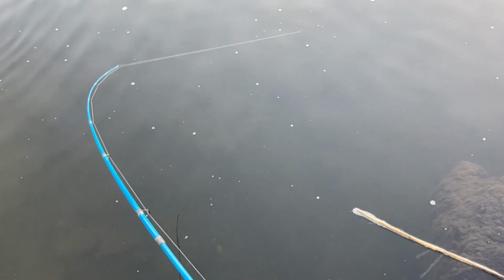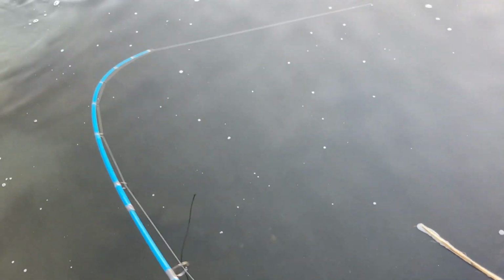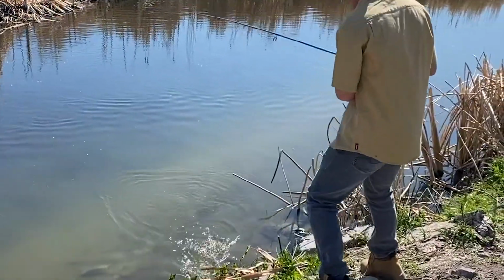As of last week, the fish were still a little reluctant to chase fast-moving lures and spinners, but we had really consistent action using bait. And if you stick around for this video, I'll tell you exactly what we used and how we caught 5 different species of fish in one Utah Lake tributary.